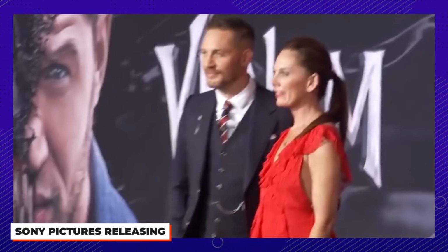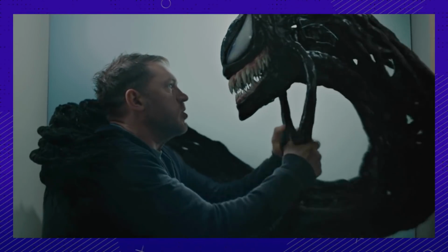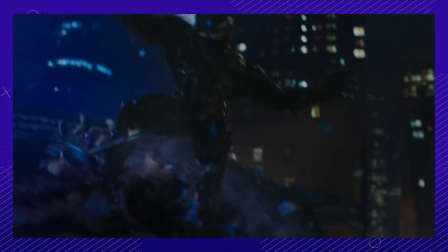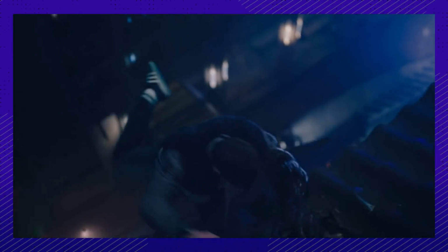Say what you want about Tom Hardy, it takes a lot of talent to be able to play off an invisible alien that lives inside of you. You really have to be willing to get weird to create good art sometimes.